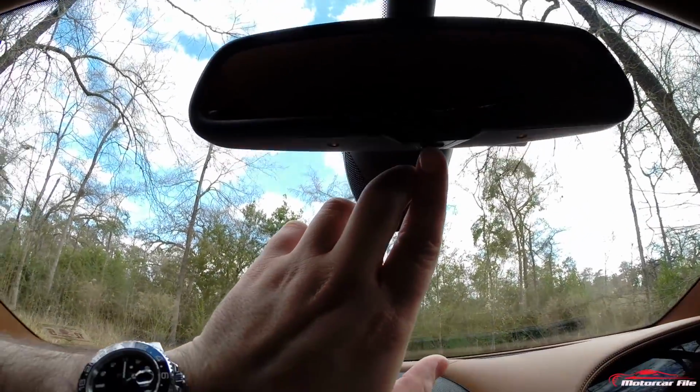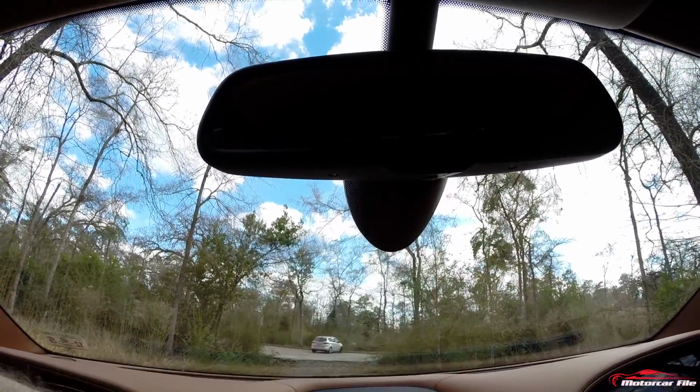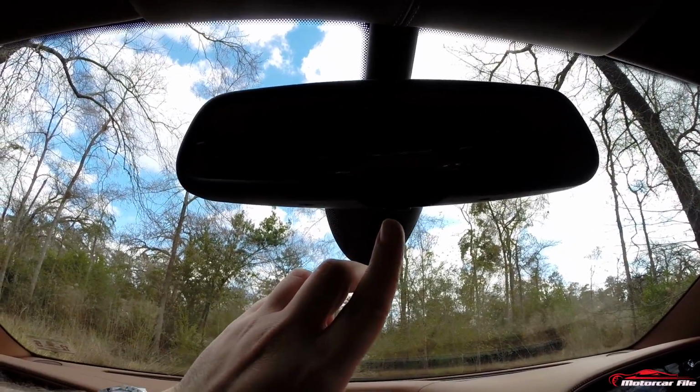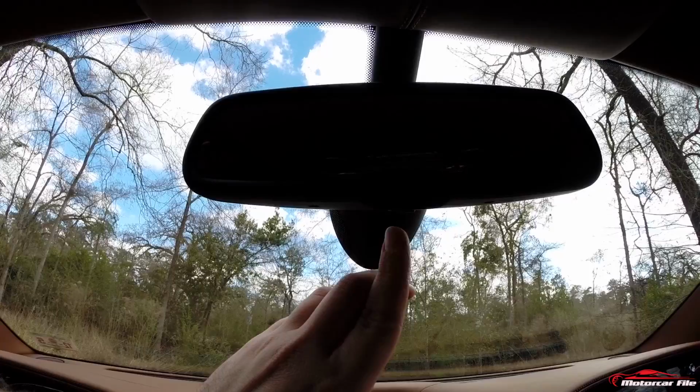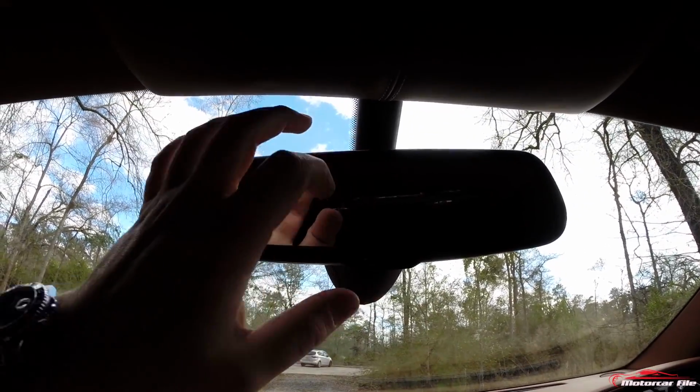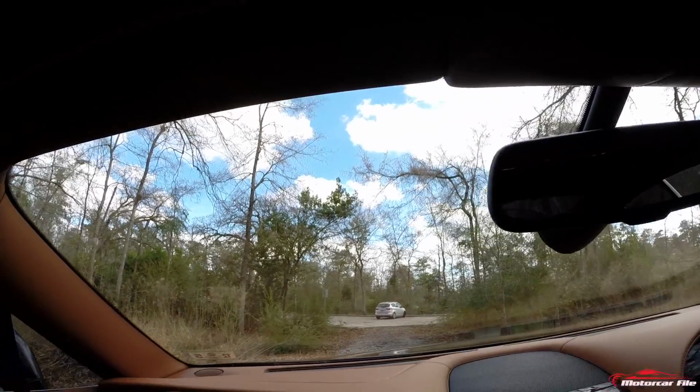So the main mirror has this button here that turns off and on the automatic dimming function. If the lights behind you at night are too bright, or any light source for that matter is too bright, this will turn on and off the function that will automatically dim this panel.